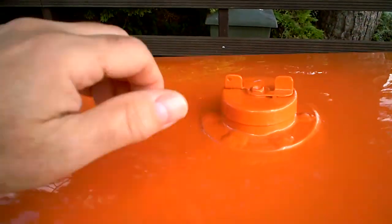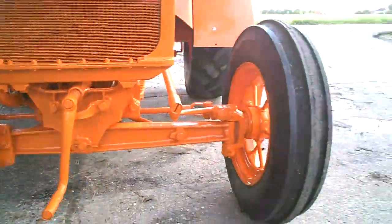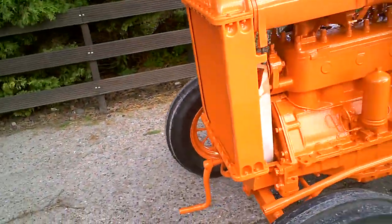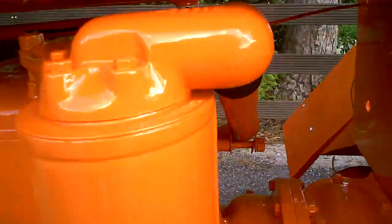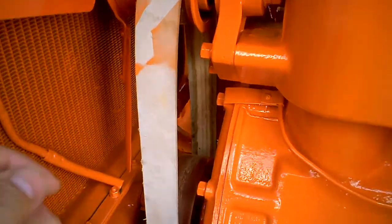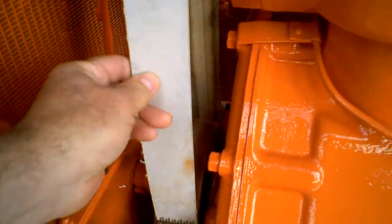Petrol tank is on here. Yep. Smells good. Smells good, my friends. Oh la la, just a nice complete machine. Freshly painted. New belt or, oh, not really.